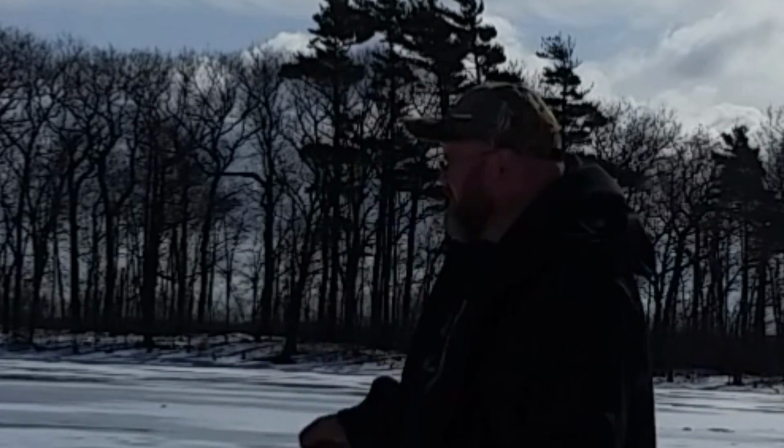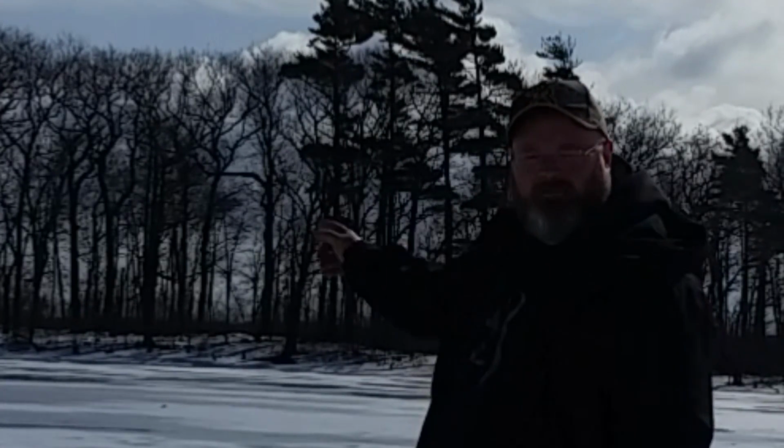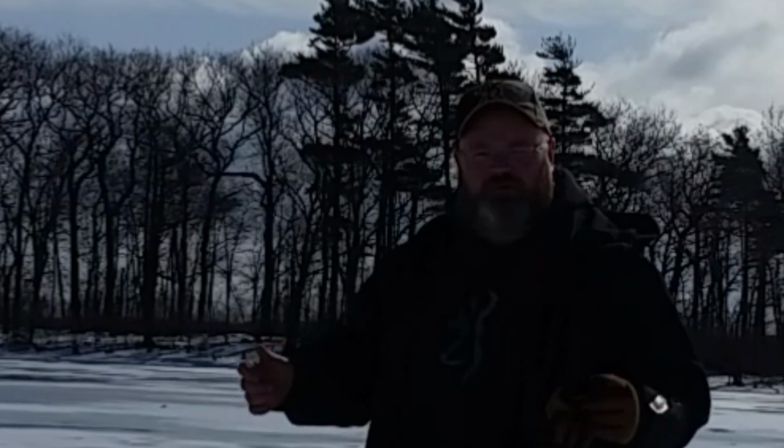But first, I want to see if we can get to this island over here behind me. But I want to check the ice first to make sure it's safe. If it's safe, we're going to go on. If not, we're just going to head over to another spot over here where we've got a little bit of woods and some cover. And we'll check that, and then I'll show you what I got. So stick around.